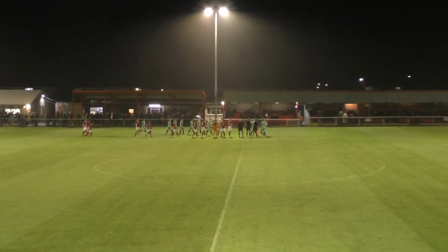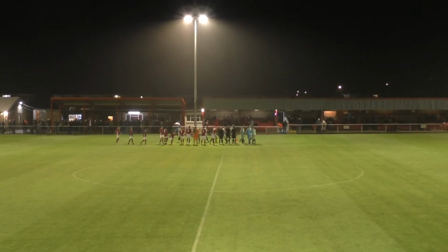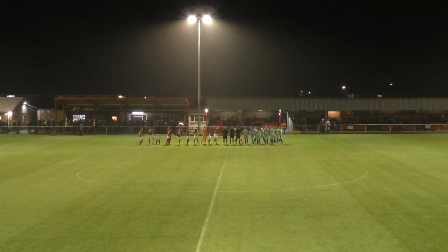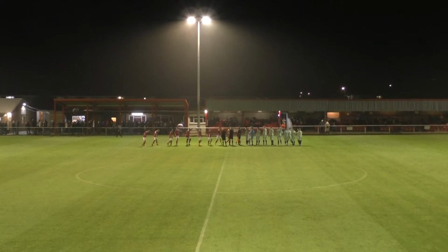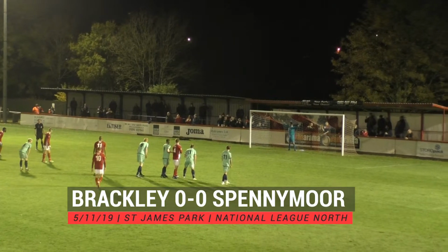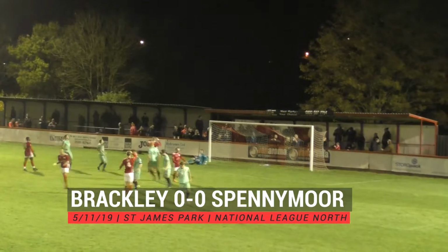After making it 4 straight league wins against Alfreton, Moose faced a long journey to Brackley the following Tuesday, a ground where they secured a place in the playoff final last season, courtesy of a dramatic penalty shootout. It was a little less eventful this time around, with James Armson's missed spot kick the only highlight of a game of few chances.